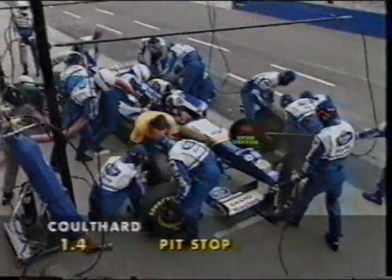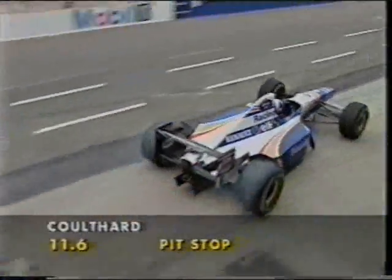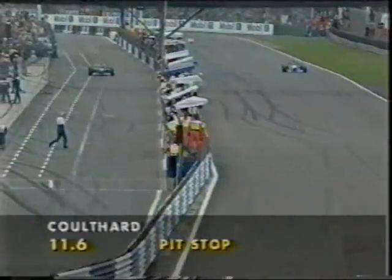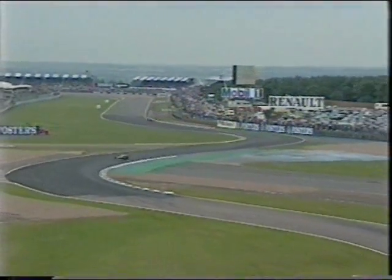But this is a late stop for David Coulthard, and in he comes. He won't be stopping too long. My guess, 9 seconds. I think he'll be out right alongside Herbert and ahead of Jean Alesi. Up go the revs, out goes the Williams. Tyres smoking, burning rubber. And there is Johnny Herbert ahead of David Coulthard, and Johnny Herbert is going through ahead. There is Jean Alesi, so Herbert is up into 3rd place and Coulthard is up into 4th. Alesi is in 5th position.